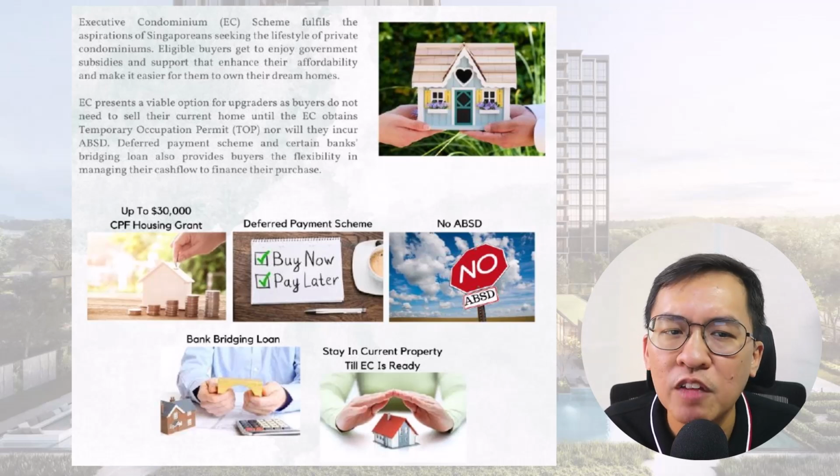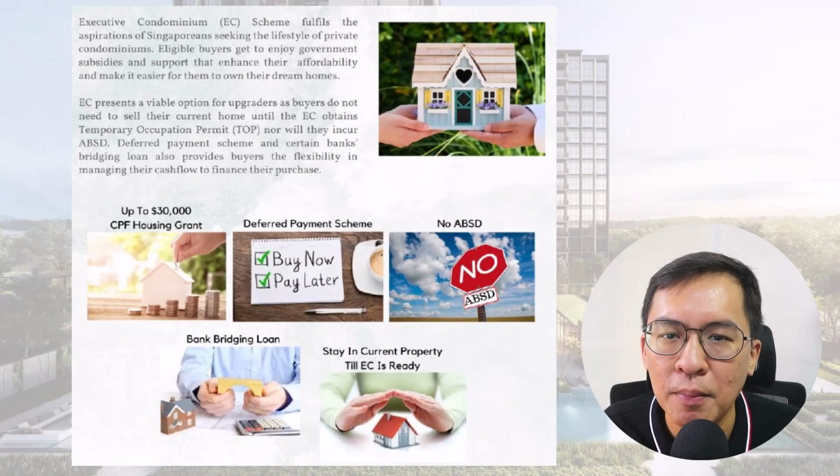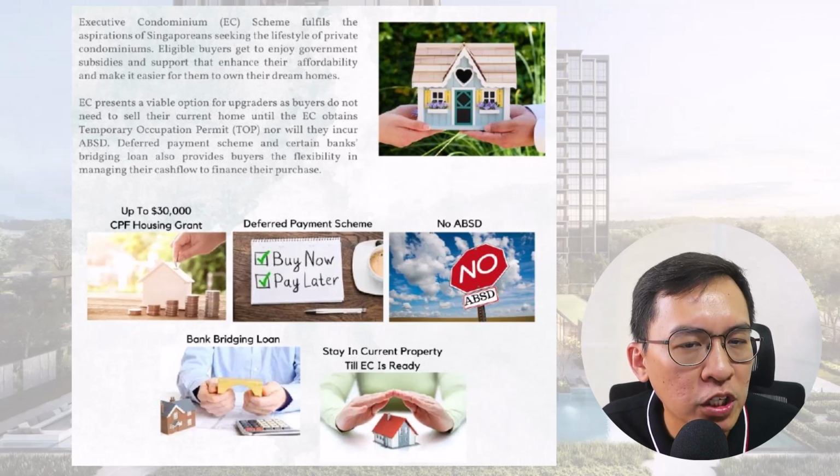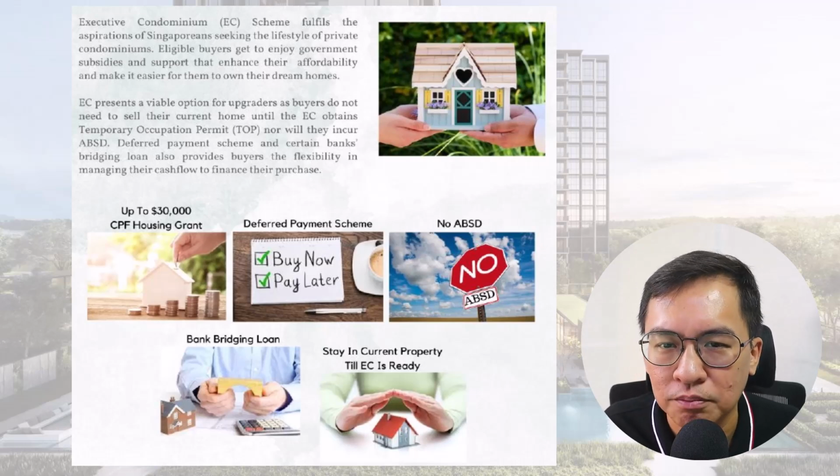Moreover, you don't even need to sell your current home until the EC or term is TOP. You will also be exempted from ABSD. There is also the deferred payment scheme and banks provide bridging loan to finance your purchase. Seriously, what else can you ask for?